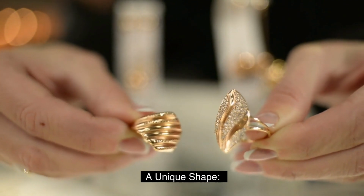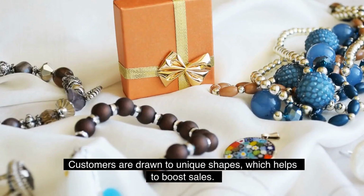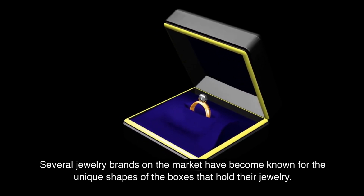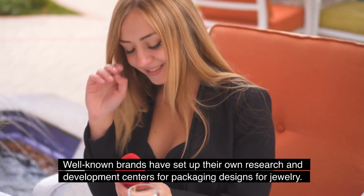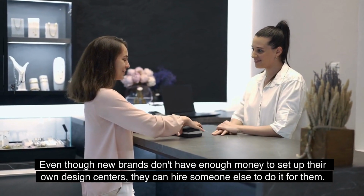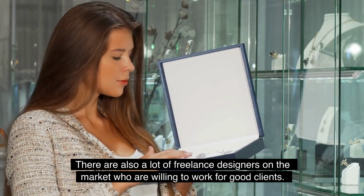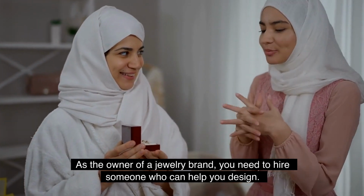A unique shape. The shape of the jewelry box is an important part of making the jewelry look more beautiful. Customers are drawn to unique shapes, which helps to boost sales. Several jewelry brands on the market have become known for the unique shapes of the boxes that hold their jewelry. Well-known brands have set up their own research and development centers for packaging designs for jewelry. Even though new brands don't have enough money to set up their own design centers, they can hire someone else to do it for them. There are also a lot of freelance designers in the market who are willing to work for good clients. As the owner of a jewelry brand, you need to hire someone who can help you design.